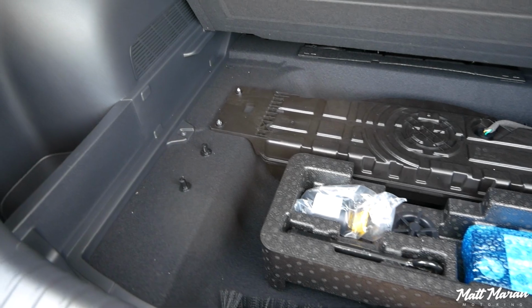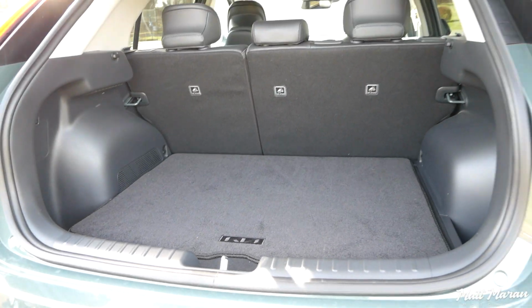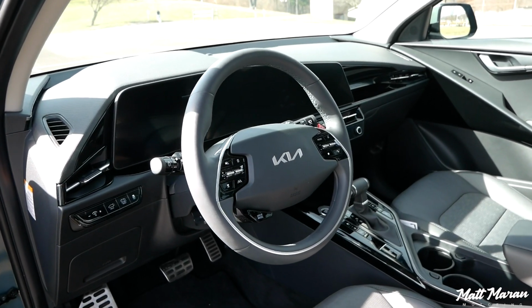And as far as the size goes, it's roughly about the same amount of cargo space as the previous generation Niro. So most of that length gain here just goes to that rear seat legroom more so than anything else. So if you're coming out of the old Niro, figure on having basically the same amount of cargo space, just a little more backseat space, and of course the more modern interior. But overall, still I think it's a really nice improvement for the Niro here.